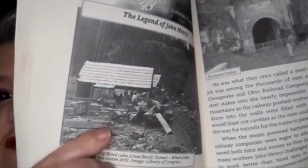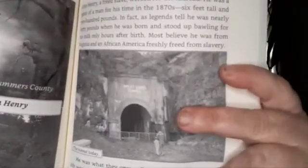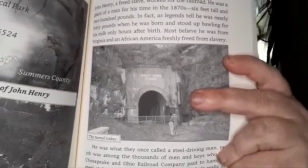All right, so our next story. This is called The Legend of John Henry, and it's Big Bend Tunnel. It takes place in Summers County. And it looks like you have an old picture of a cabin, maybe where John Henry lived. And then the creepy looking tunnel right up here.